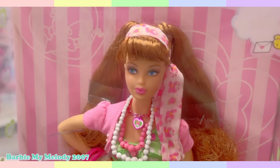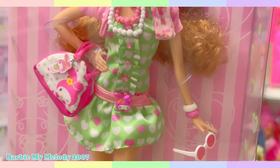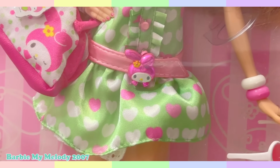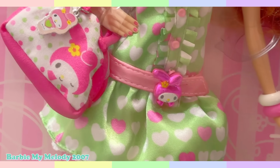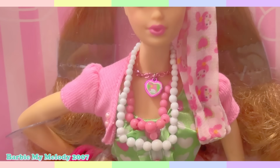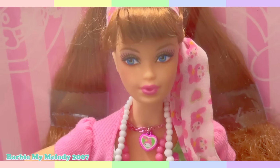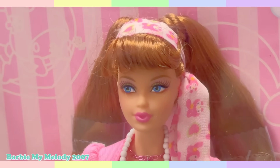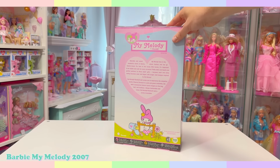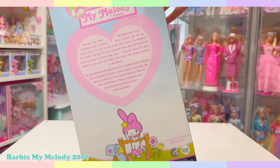The green with the pink, the white, and look at this belt. This My Melody brooch on it. The necklace and that Steffi face, the whole combination, the whole design is just perfect. I would not change a thing about this doll.